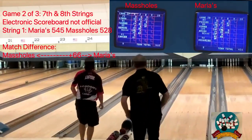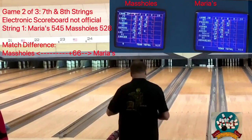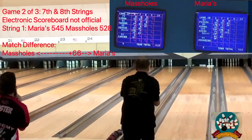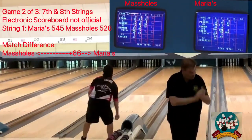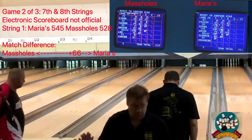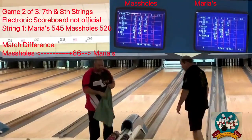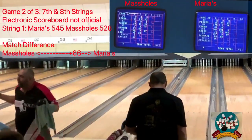Good ball 8, Lister, 8 of his own on the left. Winchell has the easiest shot with the wood. Joey with the 4-7 on the left. Bobby, 6-10 with the wood on the right. On 28 for a spare in the 8th. Got it, Lister with no wood gets it. 98 in the ball for Whitcomb for Maria's. 93 in the ball for Joey for Massholes. 461, 412. 66 is the lead for Maria's subs right now. Each team has 2 spares to work on.